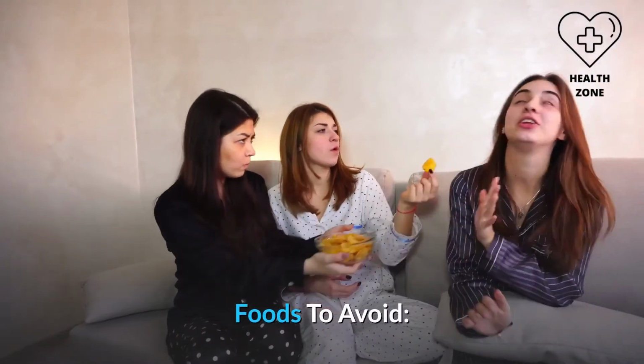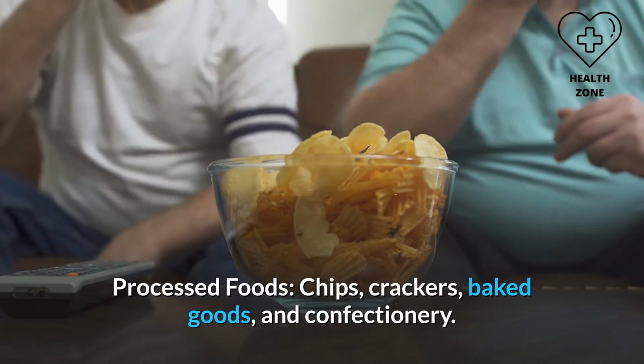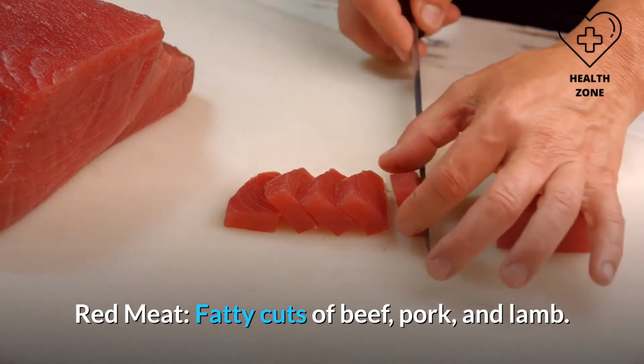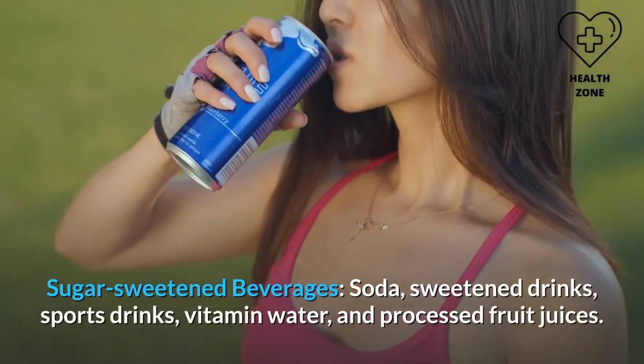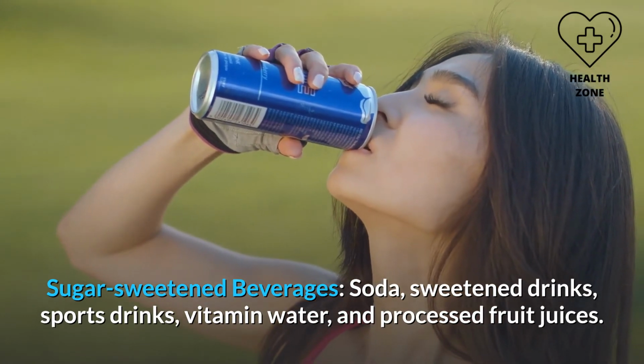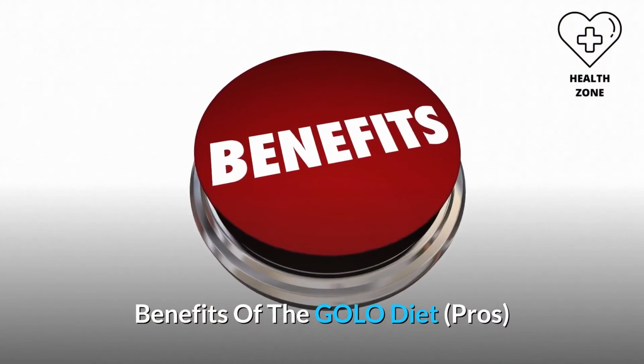Foods to avoid. Processed foods. Chips, crackers, baked goods, and confectionery. Red meat. Fatty cuts of beef, pork, and lamb. Sugar-sweetened beverages. Soda, sweetened drinks, sports drinks, vitamin water, and processed fruit juices. Benefits of the GOLO diet.